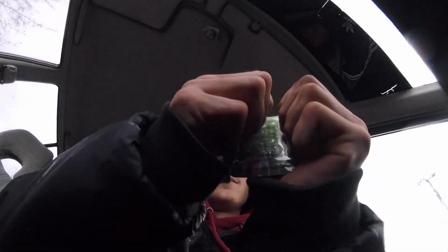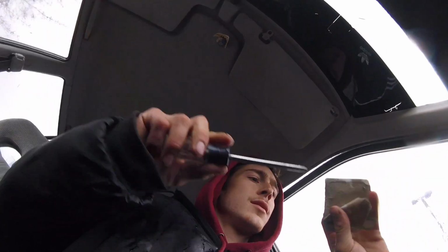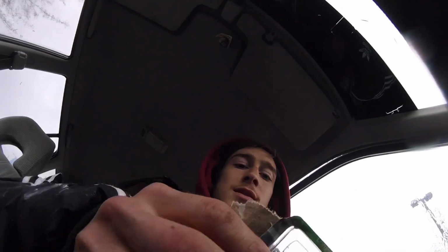Right now we're at the parts store in a fucking like monsoon, but I have to put these lights in before I get to the inspection place. I hate fucking packages. So this is gonna be fucking fun. Not at all.